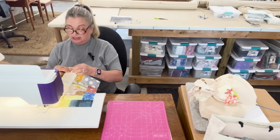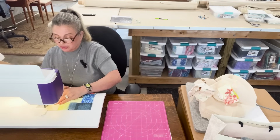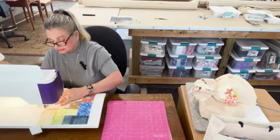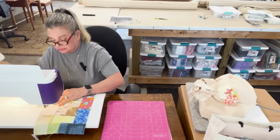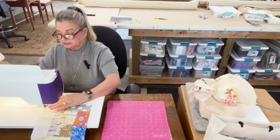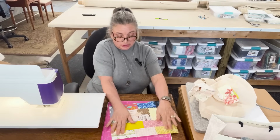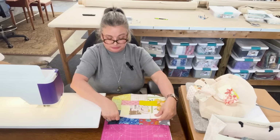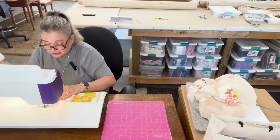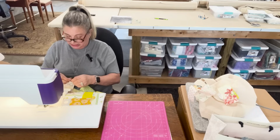So I'm going to go down here to the end, and I'm going to match that up. And I'm just going to straighten this out, get my seams going the direction. And I'm kind of going with the seams away from the center block, if you will. So like this seam right here, I pressed it away from the center. Okay. That one. Now we're going to do this one. That right on the end. Now I'm going to come down here and match them, like so.